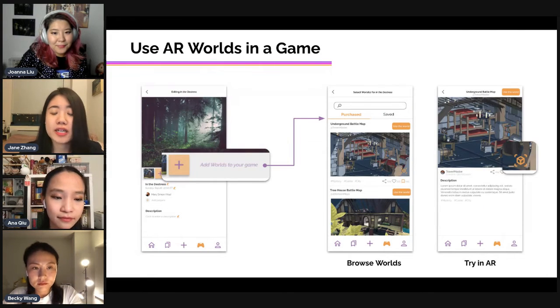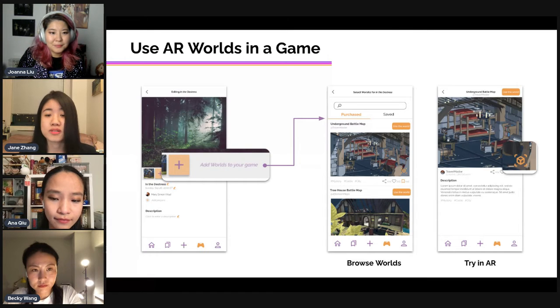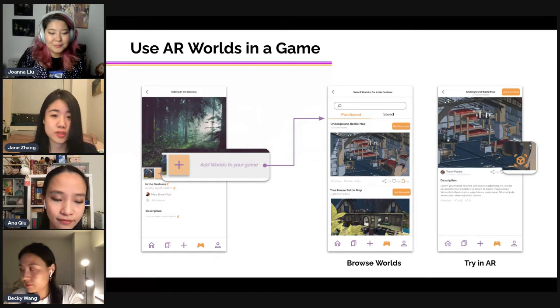In the game page you just created, click on the Add World to Your Game button in the thumbnail panel. You will be directed to our marketplace where you can find a ton of pre-made AR worlds with assets for you to use in your game.